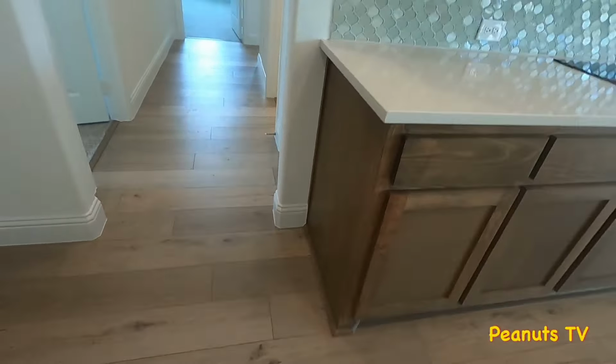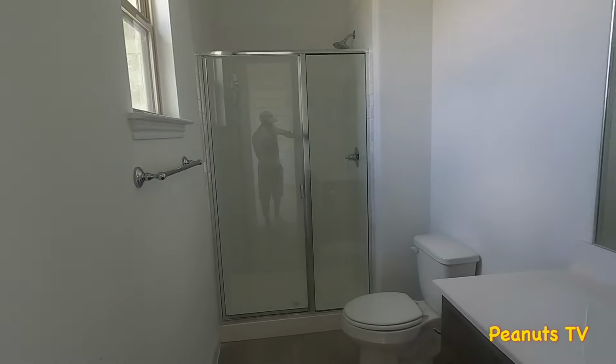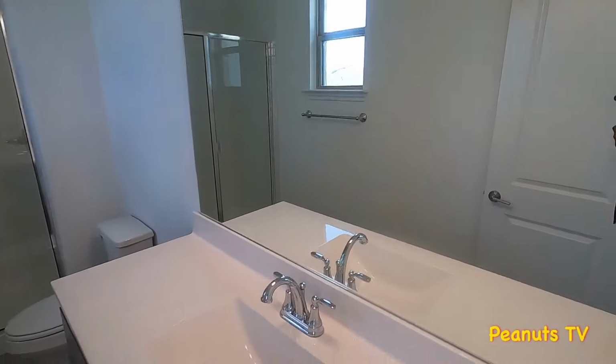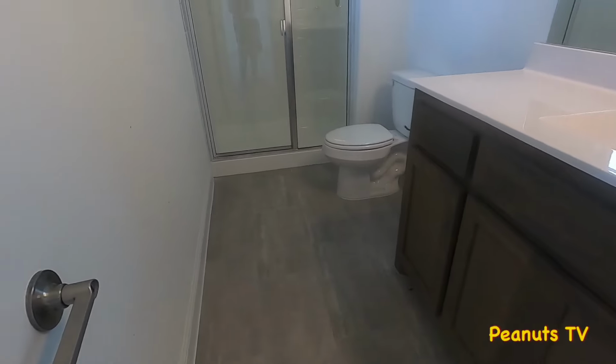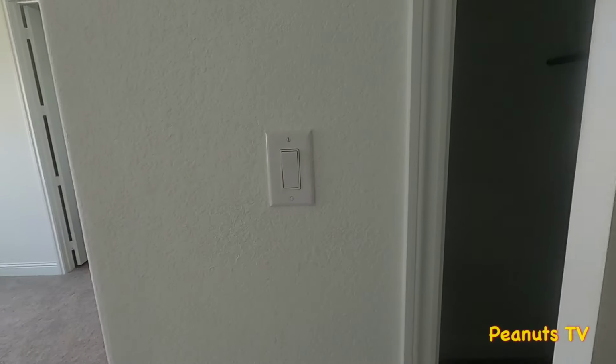Let's go to the guest bedroom. No ceiling fan. But this guest bedroom has a bathroom in it. Check out the guest bath. Standalone shower only, no tub. Single sink. Carpentry in the guest bedroom. Walk-in closet.